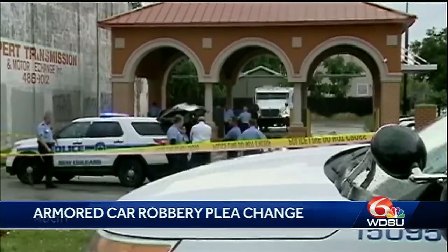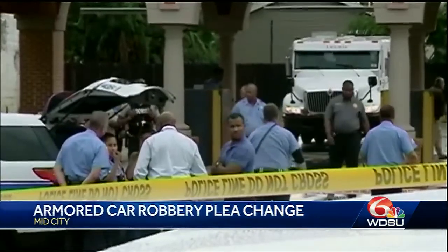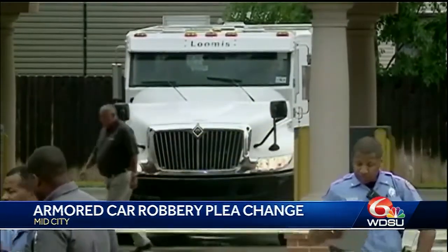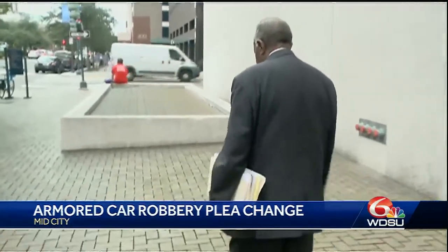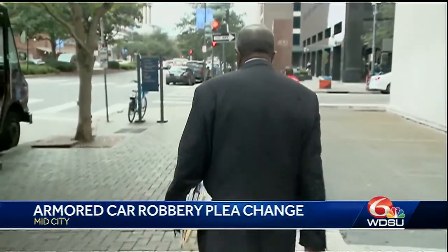Well, one of the suspects in last year's deadly armored car robbery changed his plea. He now pleads guilty to 6 counts against him. That includes armed robbery. 25-year-old Deltwan Scott was one of 3 suspects arrested for the crime that happened last May. He and 2 others are accused of trying to rob a Loomis armored car while the employees were working on an ATM at the Campus Federal Credit Union on Tulane Avenue. Loomis employee James McBride was shot and killed during that attempted armed robbery. As part of a plea agreement with federal prosecutors, Scott changed his plea to guilty to 6 of the counts against him.